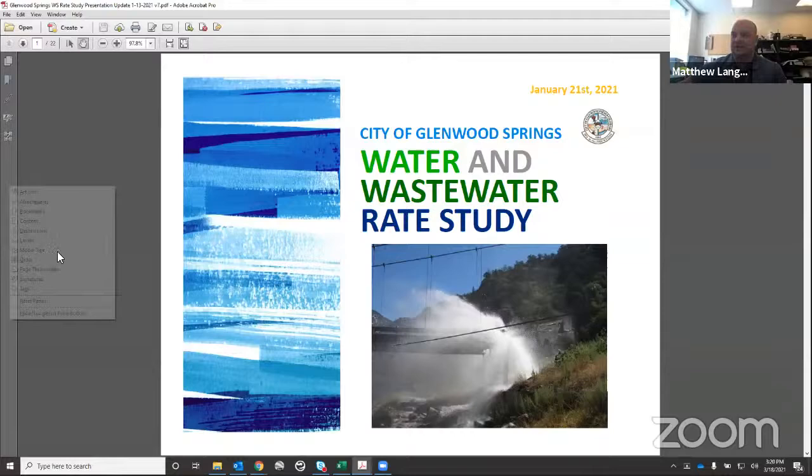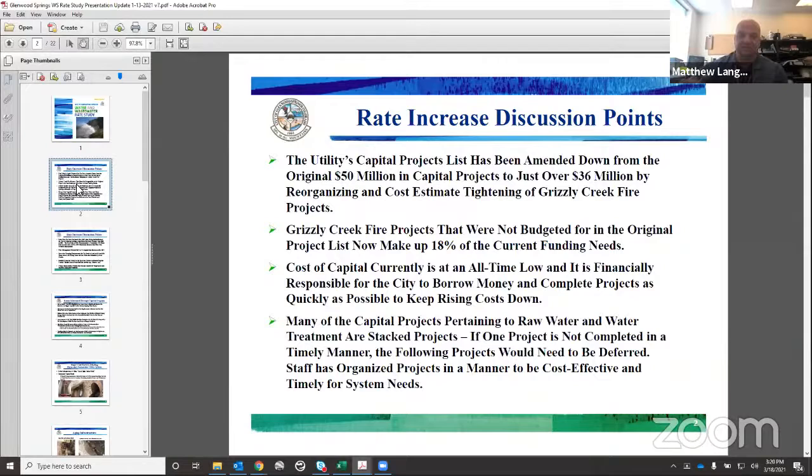I think some of the highlights are, when we started this project, we hadn't had the Grizzly Creek fire. When we did have the fire, we rearranged our priority list a little bit, and knowing that the $50 million we were originally looking at was a big ask, we prioritized everything down as much as humanly possible, down to $36 million, and about $8 million of that is influenced by the Grizzly Creek fire: water plant things, the additional pipeline going up the hill, No Name Tunnel, all of those fun things. That's about 18% of this $36 million ask in capital projects that is part of the Grizzly Creek fire.